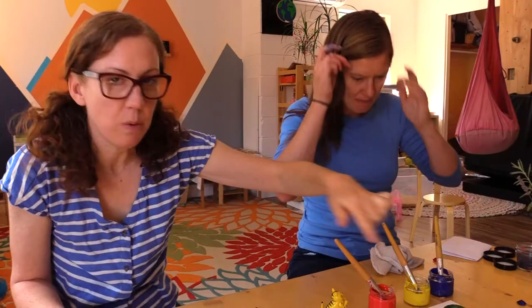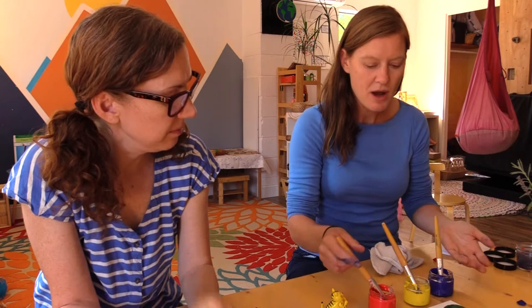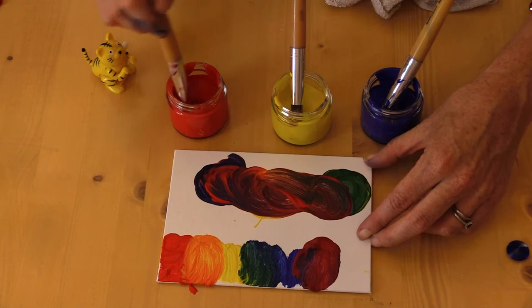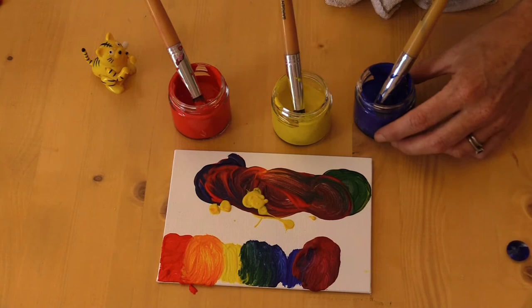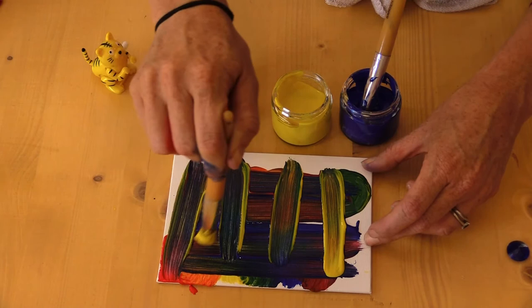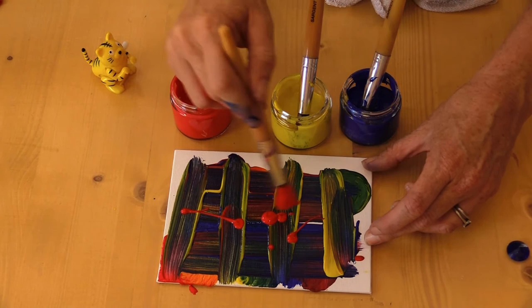And then, friends, if you want to, you can try mixing everything all over. You can do a few. I like going like this. Puddle, puddle, puddle. And lines. You can do whatever colors you want. And you can use your fingers, or you can use a brush. Lots of ways to paint. Or you can use both. Splat, splat, splat. Ta-da.